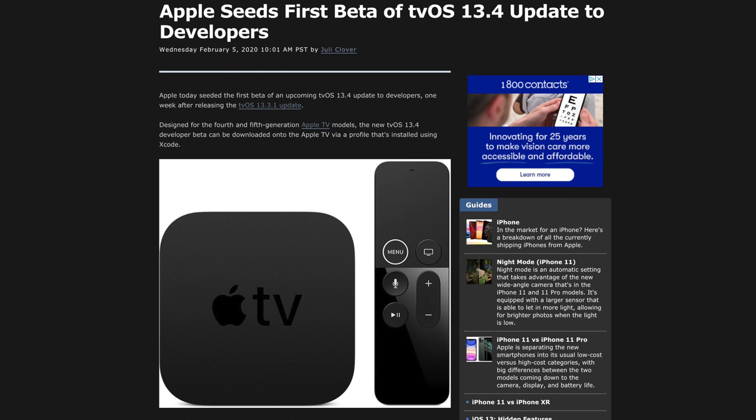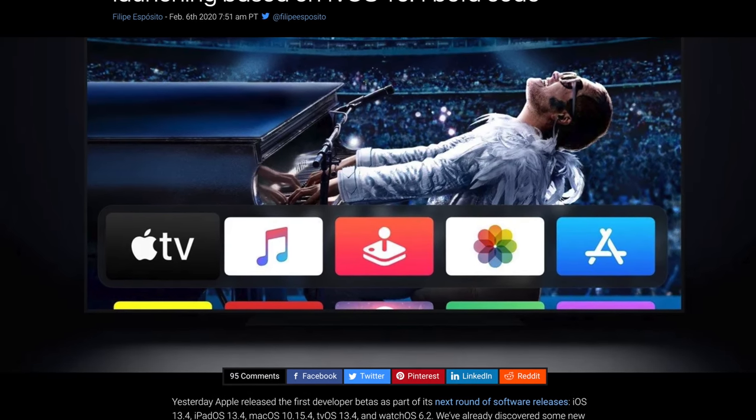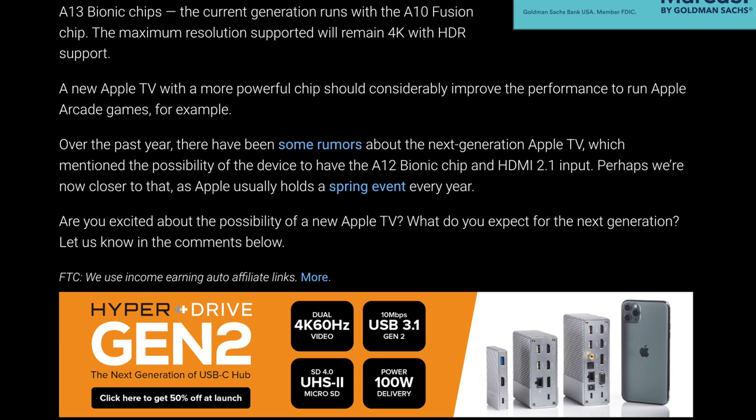Now another beta file was found, this time the beta file of tvOS for the Apple TVs. There was a new hardware number discovered that we have not seen before, which leads to the possibility that a new Apple TV system is coming out really soon. Reports are saying that this newer version of the Apple TV should now have an HDMI 2.1 input, and there will be a much needed processor upgrade.